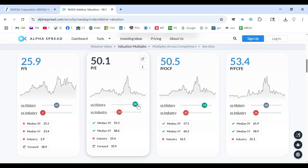In the P/E ratio it is in good shape versus NVIDIA's own history, it is cheaper than its history according to the price to earnings ratio. But if you consider the industry standard, then it is overvalued compared to most of the companies, like 77% of the companies, because the value is 23. That means 77% of the companies in the industry are less expensive than NVIDIA.